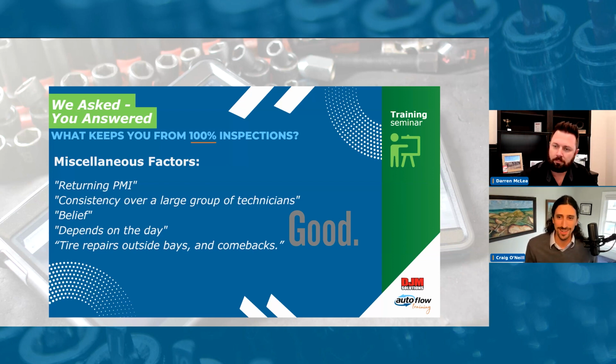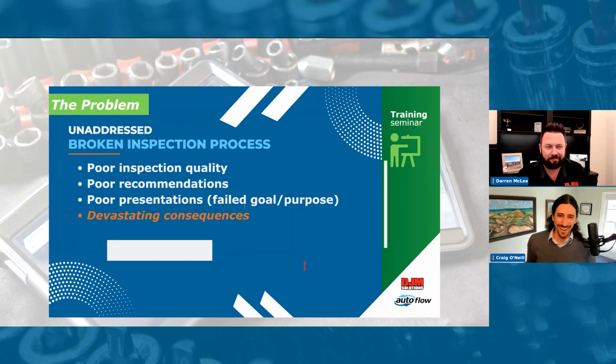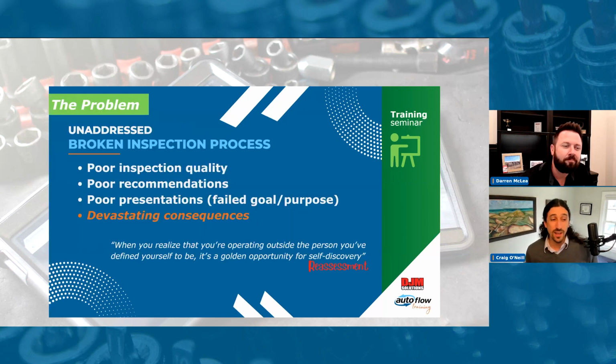And we're not going to get a DVI on that thing. Yeah, you might be able to inspect the lug nut holes and make sure they're not rounded out or anything. But that's about it. Yeah. Nope. So this is where we're at.